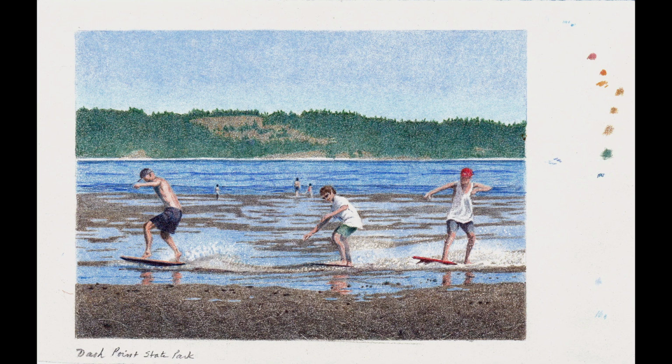And what is that called? Those boys are doing skimming? Something like that. Anyway, there's a stream that goes in there, and it's just the right level for kids to go skimming, and so that's what they were doing. And it looked like that was part of that park that was different from other parks, so that's why I drew the boys.